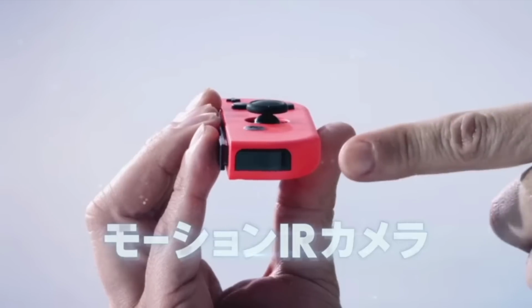The first thing I want to talk about, let me find one here. Here we go. The first thing I want to talk about, it's in the right Joy-Con. I'm talking about the IR sensor or the IR camera, whatever you want to call it. This little thing down here, this little black clear screen, some of you might not even know what that's for or why it's there. It's an IR motion sensor.